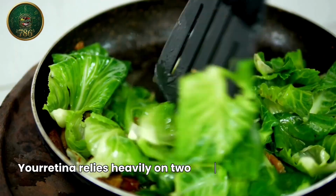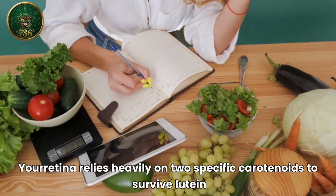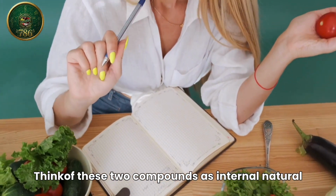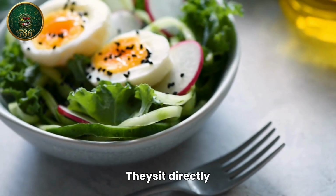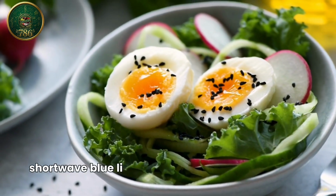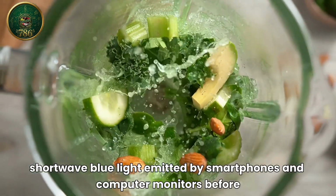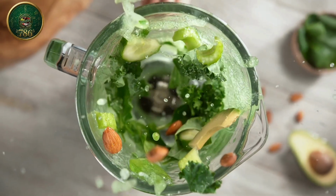Your retina relies heavily on 2 specific carotenoids to survive, lutein and zeaxanthin. Think of these 2 compounds as internal, natural sunglasses for your eyes. They sit directly inside your macula, absorbing the dangerous shortwave blue light emitted by smartphones and computer monitors before it can strike and destroy your photoreceptor cells.